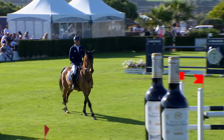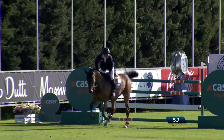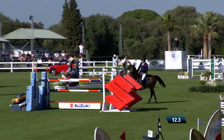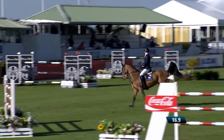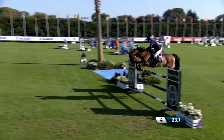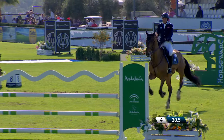This horse was previously ridden by Kuckuck from the Ludger Beerbaum stable, and was 4th in the World Cup in Mechelen and 4th in the World Cup in Helsinki, just having a fence down there. And has had some success as well with Jose since he took over the ride from Kuckuck.